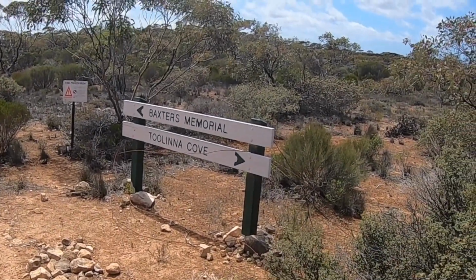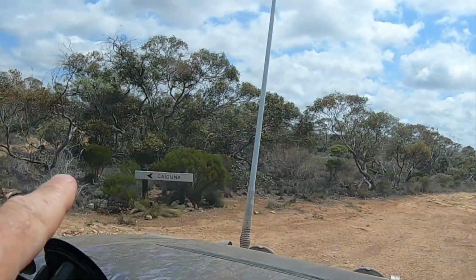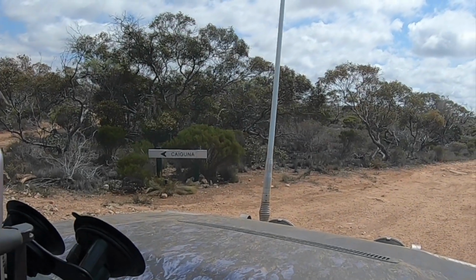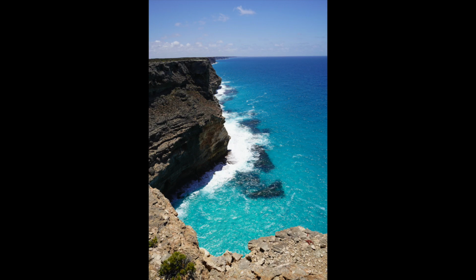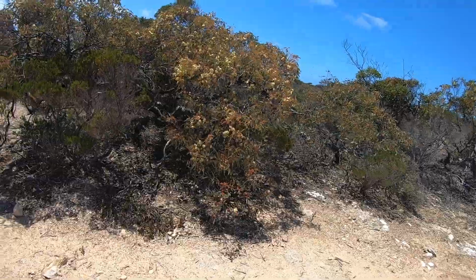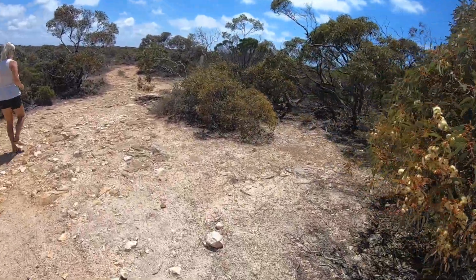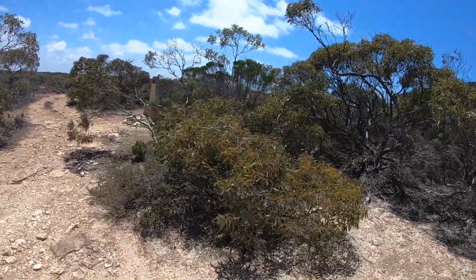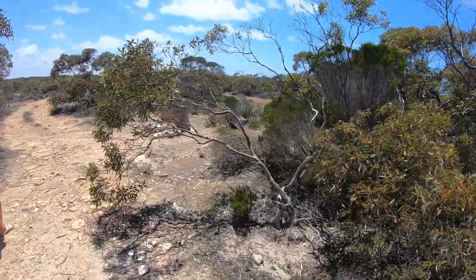Well, here we are. Yesterday saw Twilight Cove, heading towards Baxter's, and that's where we're going after we've been down this way a bit. To say it's slow going is an understatement. Probably idling along in second gear at best, at 12 to 14 k's an hour.